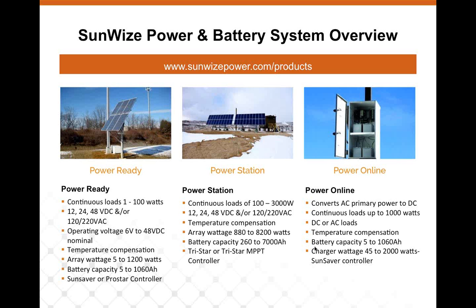Temperature compensation, arrays up to 8,200. We've done more than that in the past. Again, this is the TriStar and the TriStar MPPT. And again, we can get up to a 7,000 amp hour battery system. And of course, that's where you might dive in on a hybrid system where your loads are even higher than that.